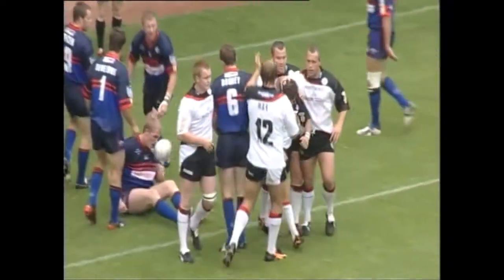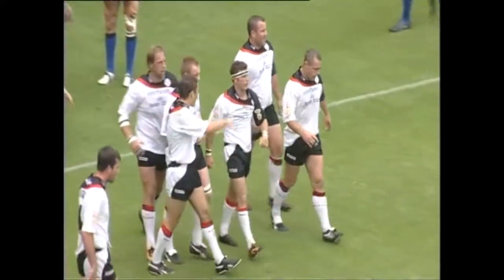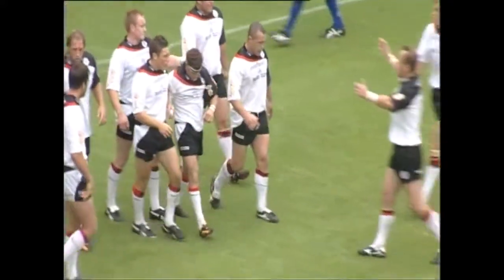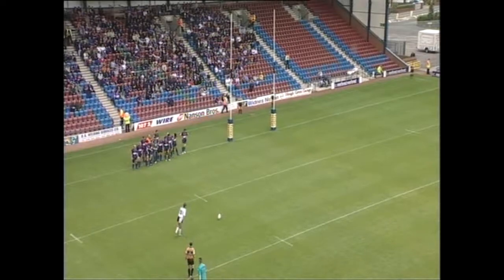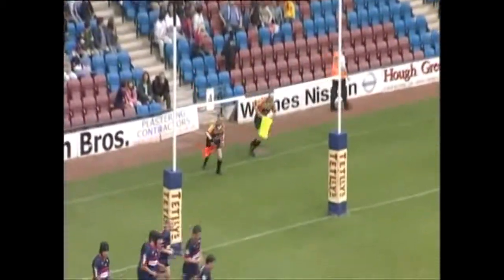Who sadly missed last week was Willie Peters when he had to go off with a cut on his head. The reason for his bandage today. Yeah, so Myler makes no mistake with the kick. So after 36 minutes, it's Widnes 12, Wakefield Trinity Wildcats 18.